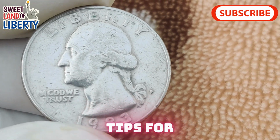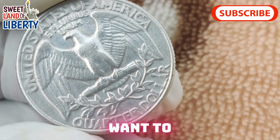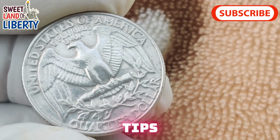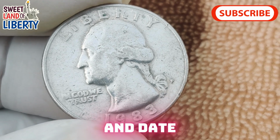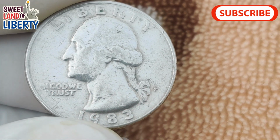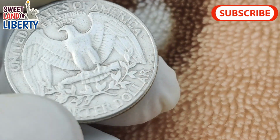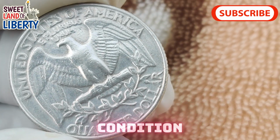Chapter 9. Tips for collectors: how to spot a potentially valuable 1983 P quarter. If you want to find out if your 1983 P quarter is valuable, start with these tips. Examine the coin under bright light for original luster and sharp details. Look closely at the mint mark and date for any doubling or anomalies. Weigh your coin. It should be approximately 5.67 grams. Avoid coins with scratches, discoloration, or corrosion. Consider having your coin professionally graded to confirm authenticity and condition.